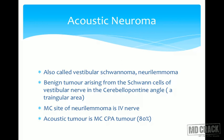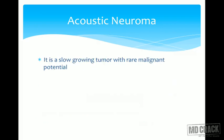Now point to be noted here is that though we are studying about the 8th nerve neurilemoma, it is not the most common tumor in this nerve. The most common site of neurilemoma is the 5th nerve. Now it is a slow growing tumor with very rare malignant potential.